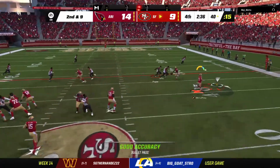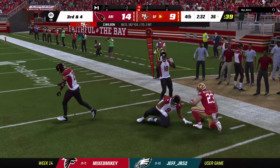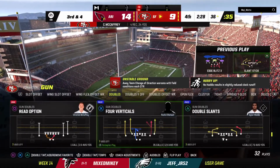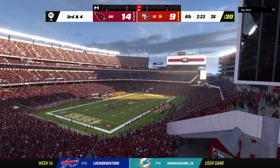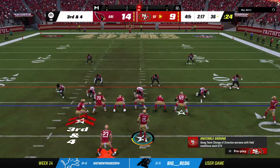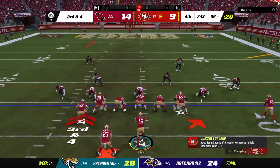Wilson. He'll get this out wide here to McCaffrey. And he's going to be taken down just shy of the 35. One thing I think that's safe to say defensively, the tackling's been really good. And because of that, it's been very, very hard for them to move the ball because you're not getting the benefits of run after catch. They're tackling them almost on the spot. That means you have to run extra plays, harder to move it.